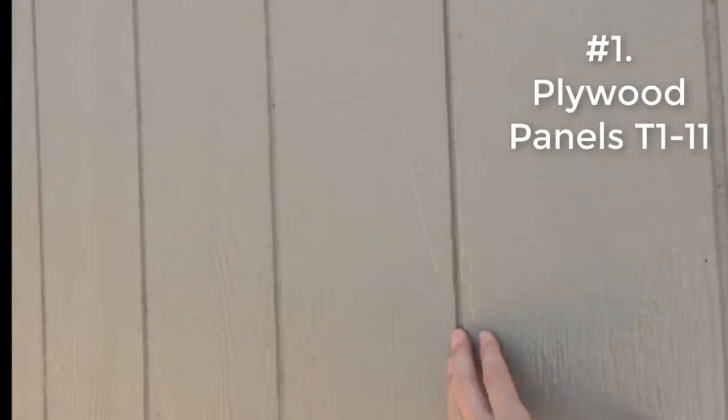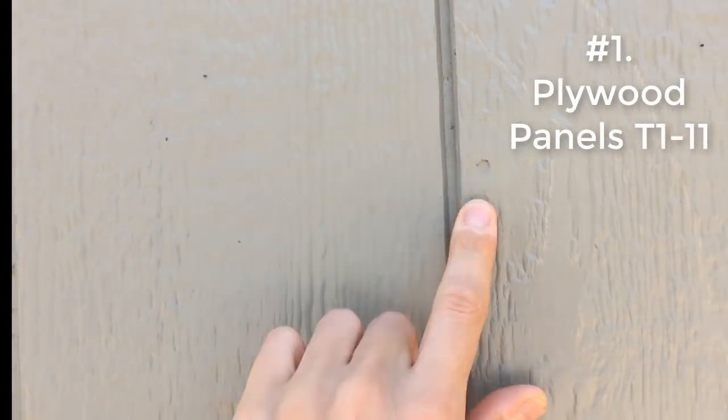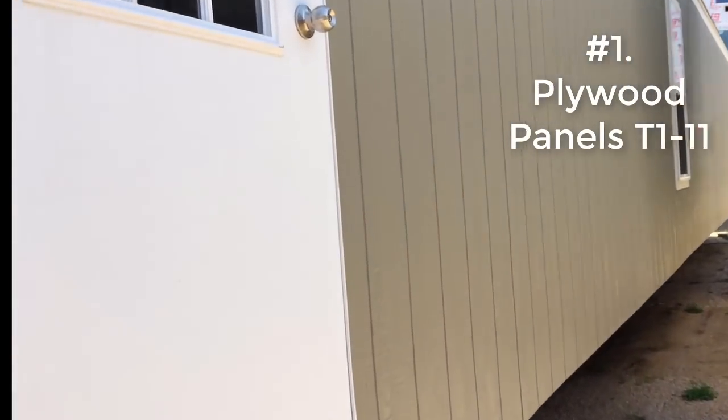They interlock together. Here's an area where two are interlocked. You can see a nail right there, and then a nail again, another nail. So this is made really, really well. Underneath all of these sidings is going to be a weather barrier that we talk about in this video.